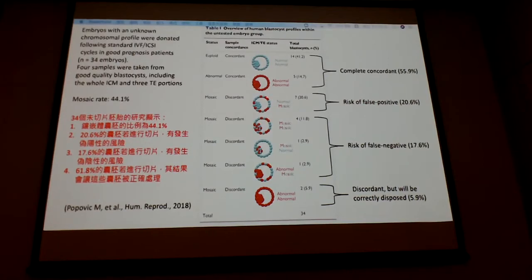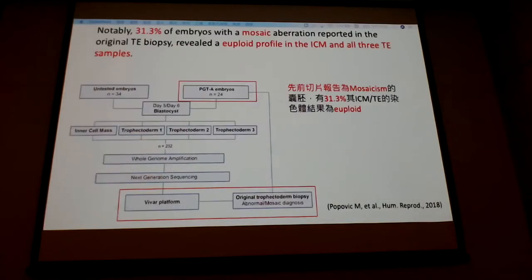As you can see, if you take these red abnormal cells, you will think that this embryo is abnormal and discard it. And if the abnormal cell distribution is like these 3, PGT-A carries risk of false negative, since the embryo may be abnormal and you may take the normal cells. And for all the embryos, about 62% will be processed correctly. Notably, of the PGT-A diagnosed mosaic embryos discarded and donated for research, about 31% have a euploid profile in the inner cell mass and all trophectoderm biopsies.